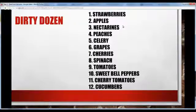So that's why they're so dirty. And they also tend to grow in bunches or on trees where they just walk up and down the rows and they spray, spray, spray pesticides, spray herbicides, spray Roundup on all of these. And one of the things that I find awesome is that of this dirty dozen, I have one, two.